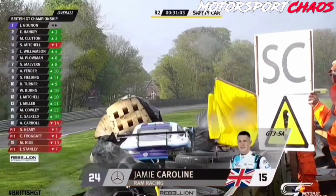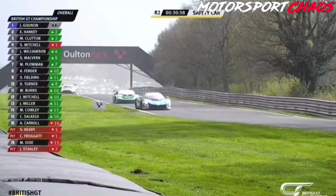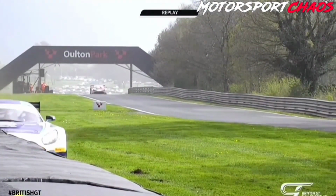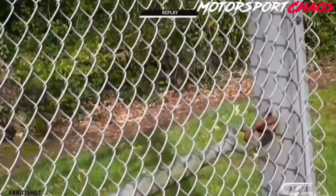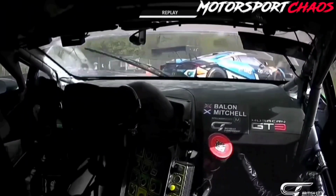Not so much what's left of the Mercedes, but what's left of the barrier. Jamie Caroline off in exactly the same spot as Graham Davidson. This time, though, did it all on his own. Just so much water on the road, and crunch into the wall. The camera goes flying. Stoppage or a suspension, because technically it's a suspension. You would carry on. More contact.